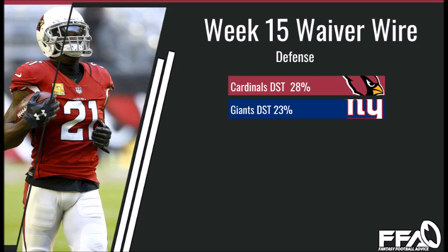They are of course coming off of a 20-point game against the New York Giants. While a 20-point game is super impressive, we can't be 100% certain that will be the result in this upcoming matchup. Week 15, they face the Philadelphia Eagles. The Philadelphia Eagles, while heading into this past week, were allowing the second most fantasy points to opposing defenses. Jalen Hurts, he performed very well. The New Orleans Saints defense, which was a premier start at the position, actually put up -1 fantasy points against them.